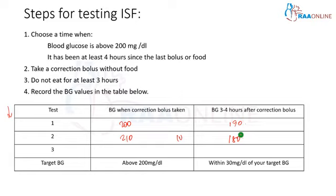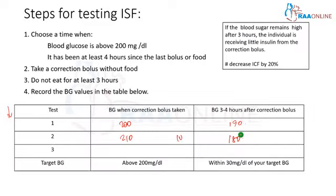Why 30 milligram per deciliter of the target blood sugar? So that is what we anticipate in SAM. 1 unit will decrease by 30 milligram per deciliter. If it is decreasing by 30 milligram per deciliter, it is absolutely fine. If it is not so, then we have to change the insulin sensitizing factor. So if the blood sugar remains high, so instead of about 170, if it remains 180, or in case it remains 190 over here, so even after 3 hours, the individual is receiving little insulin from the correction bolus. Then we have to decrease the insulin sensitizing factor by about 20%. So that means his insulin sensitizing factor should come down from 30 to 24. It means 1 unit of insulin will reduce the blood sugar by 24 milligram per deciliter. So that is what we need to know.